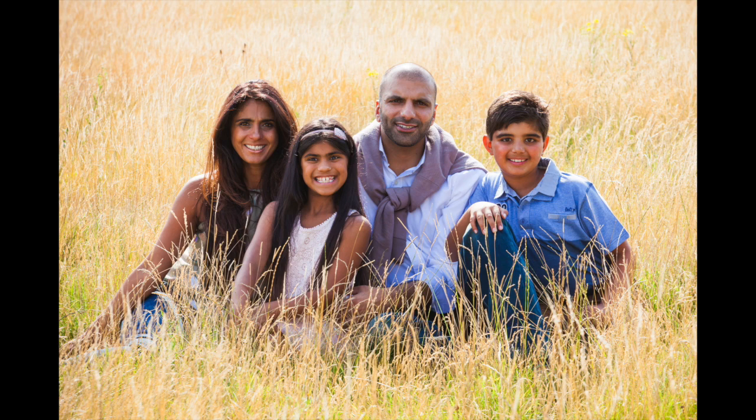Summertime, and again, maybe you haven't got everything quite so green. We have this lovely long grass. As you can see, the family are backlit because they've all got light shining towards the back of their hair, and going low, we're shooting through the grass, which makes this fantastic natural frame around the family.